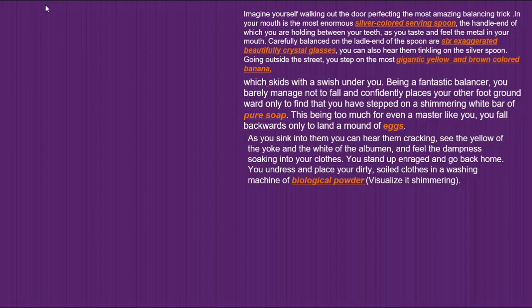This being too much for even a master like you, you fall backwards only to land on a mound of eggs. As you sink into them, you can hear them cracking. Now, I want you to see the yellow yolk and white of the albumen and feel the dampness soaking into your cloth. You stand up enraged and go back home.